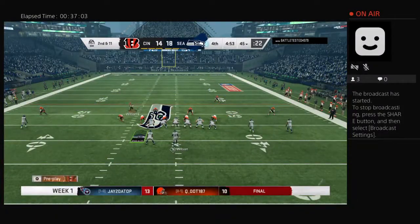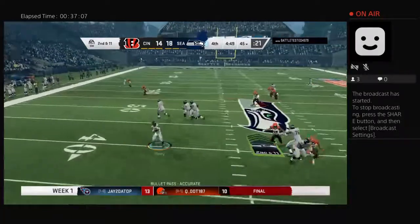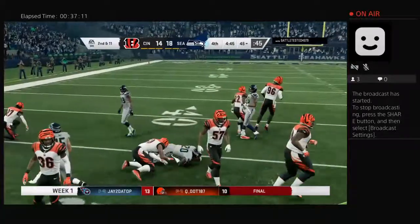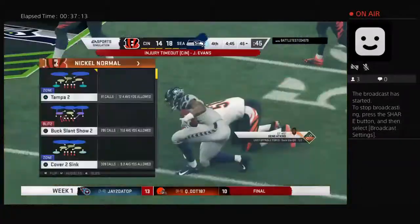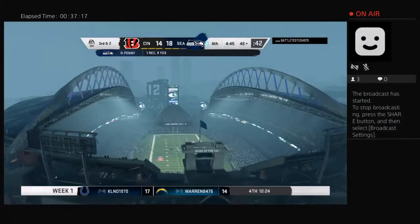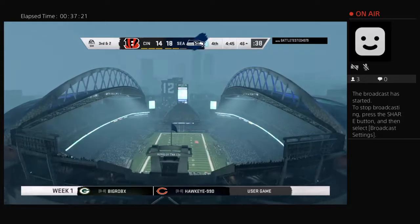He likes on 2nd and 11 now. Wilson, they set up the screen to Penny. And this will be good for a pickup of 9 to the 46. Now after that last play, there's a Bengal down on the field. Hate to see this. Week 1 of the season. We'll be back.